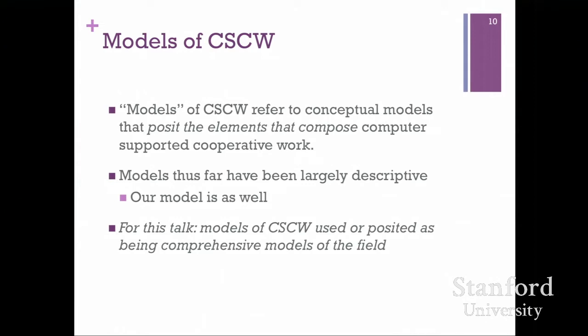And so for this talk, when I talk about models of CSCW, I'm talking about models that are posited as being comprehensive of CSCW. Because there are actually a lot of models that take parts of CSCW, and some of them are mentioned in the paper, but this one's comprehensive.